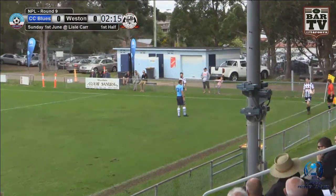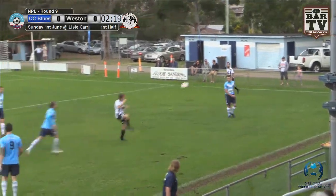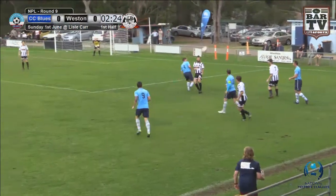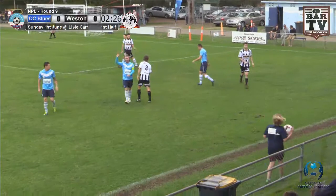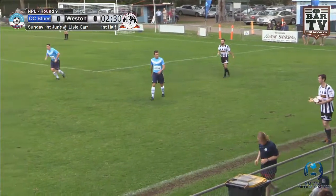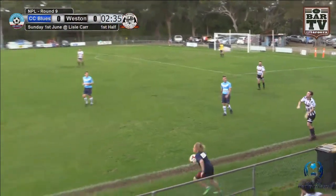Yeah, both sides very mobile early on, knocking the ball around well and getting it into the right positions, which is good to see just in the opening minutes. As Charlestown do well to dispossess Weston. But it's Weston who get the throw in. The home side arguing there was a deflection there, but it'll be Thornton to take the throw in.